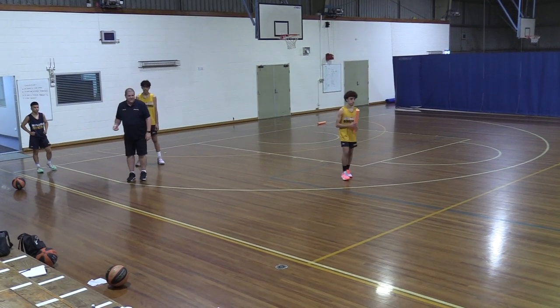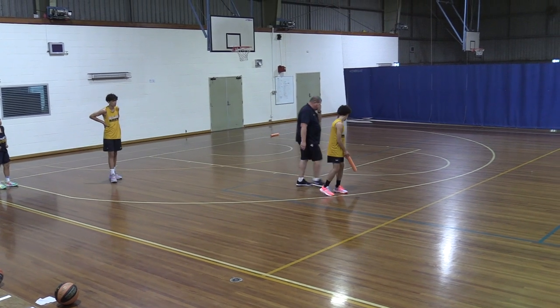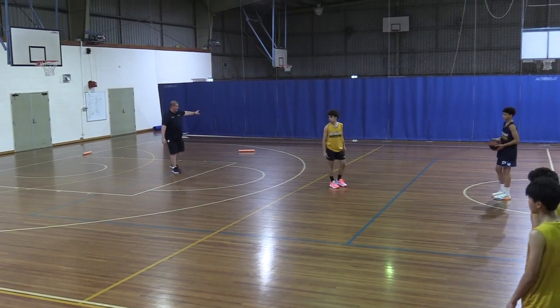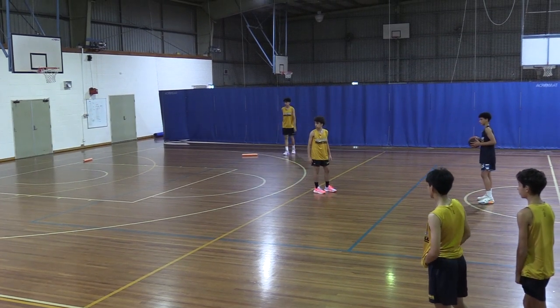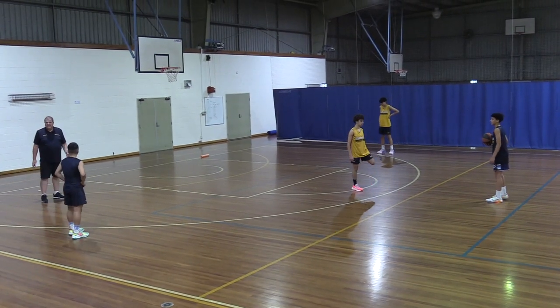All right, so what I need now is you're in the middle, get rid of the noodle, you're guarding him. Someone on a wing, quick. Come down a little, come this way a little bit. Dribble swing drill again, we need context.